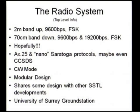This is our radio system. We're developing this in-house. You probably wouldn't expect anything less from Surrey, a company that's built by radio engineers. So we've just put in the application for a 2-meter band uplink to the satellite at 9K6 FSK modulation. We're looking at the 70 centimeter downlink. This gives us a bit more flexibility in our data rates.